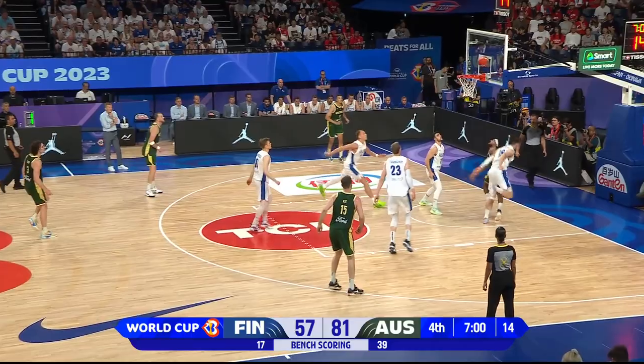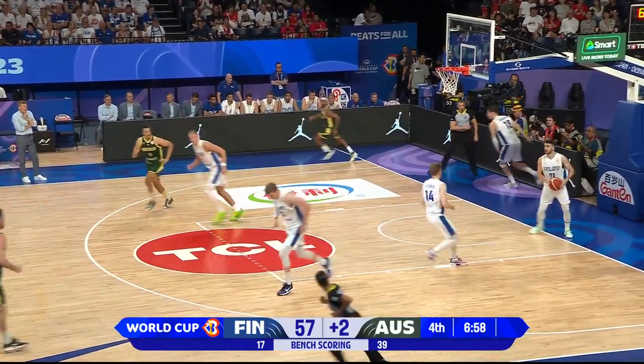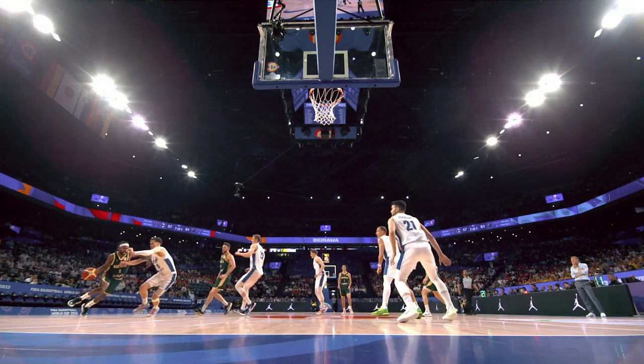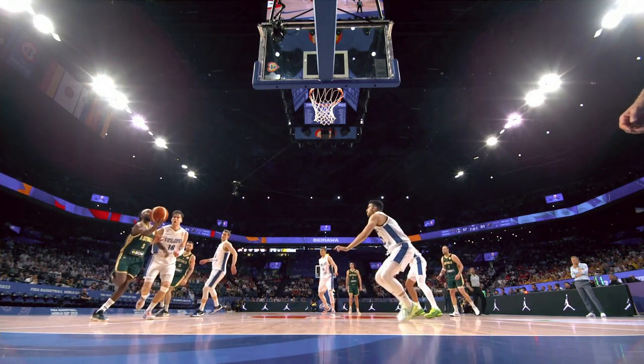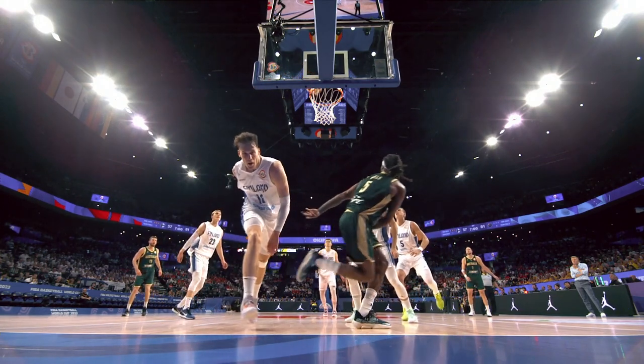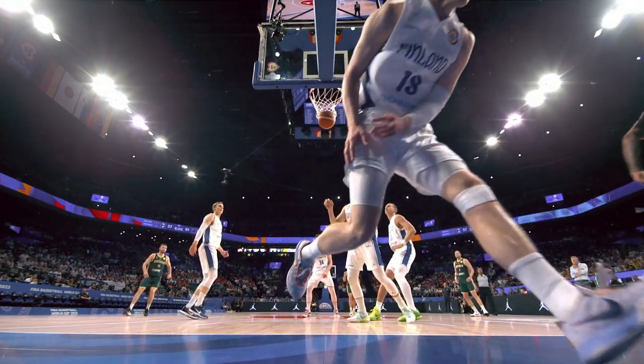Mills driving right. Little disruption, doesn't matter. The veteran, another two. But one of the more interesting things we've got, we see Patty Mills get to the rim, is can Josh Giddy get a triple-double? 14 points.